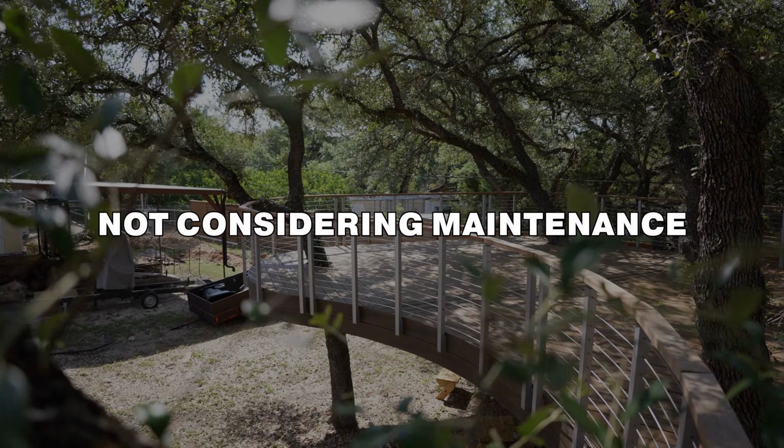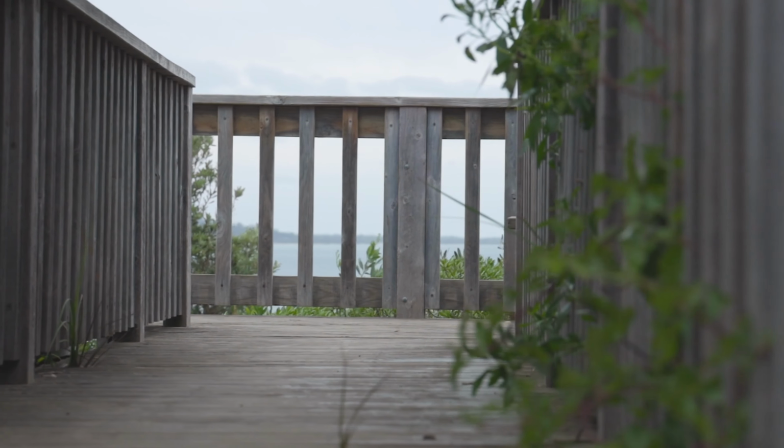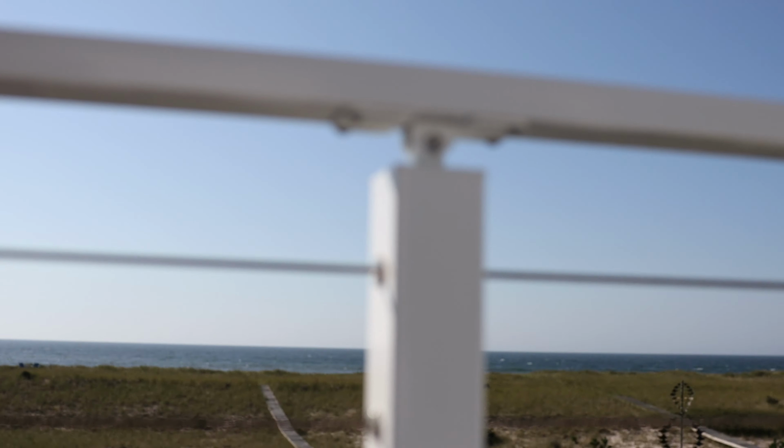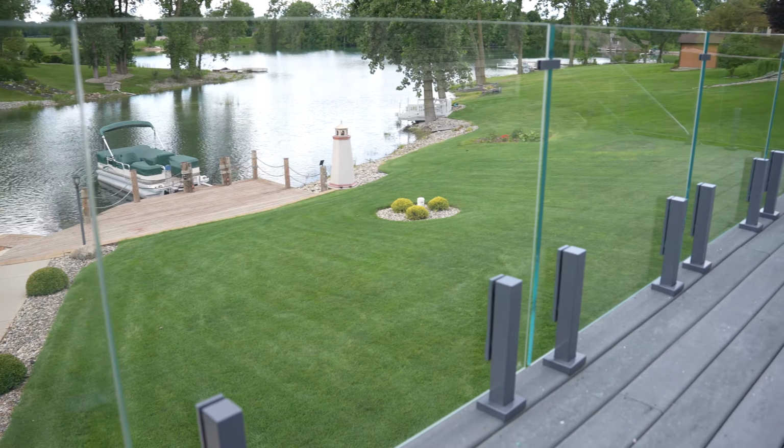The second mistake to avoid is not considering the maintenance needs of railing. The maintenance for each type of railing varies between each material. Wood can decay or rot and requires yearly maintenance in order to maintain the quality, whereas cable railing isn't really the best for coastal environments, as the salt water can cause corrosion. And even though glass is low maintenance, it does require you to keep it clean in order to keep a crystal clear view.